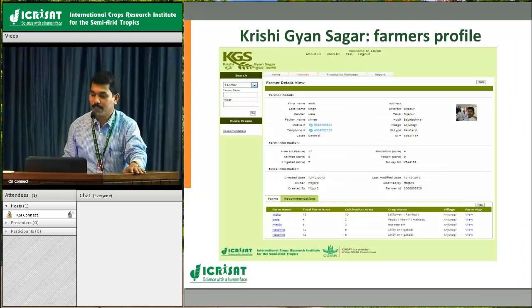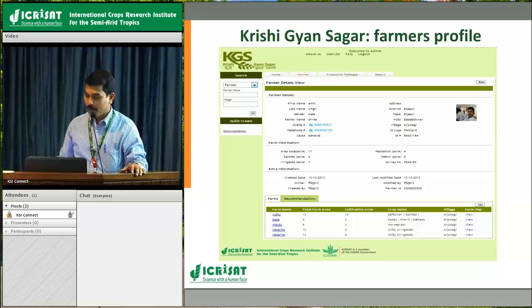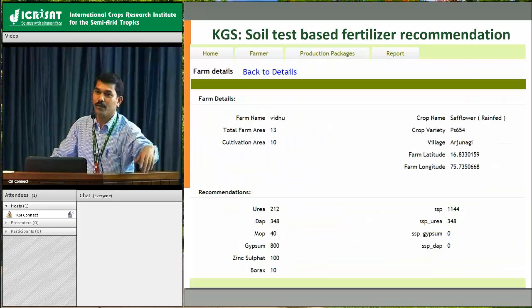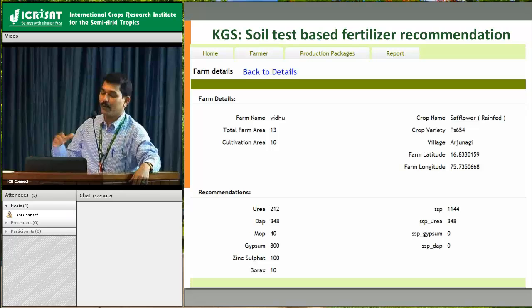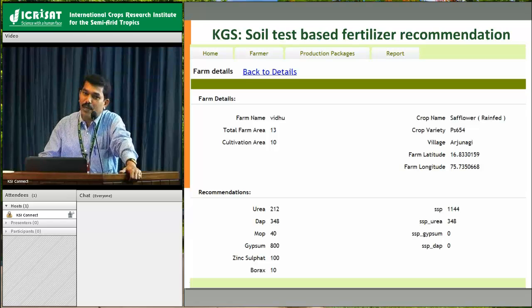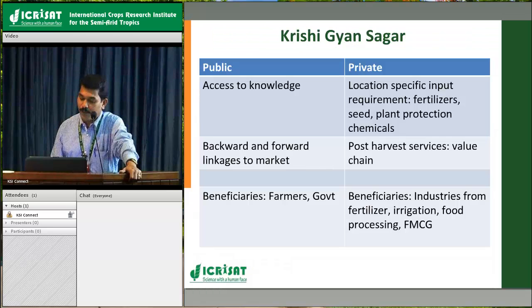So this is how we can generate a farmer's profile and soil test based fertilizer recommendations that you can give to the farmers, wherein we have tested soil results, so that can be uploaded. This is a kind of static information, but every year we cannot go and test the soil, so that is not advisable. So we have a soil test based fertilizer recommendation that will be uploaded to this Android based tablet. So whenever farm facilitators go to a field, they will get queries and questions from the farmers, so they can disseminate whatever information is available in the system to the farmers.